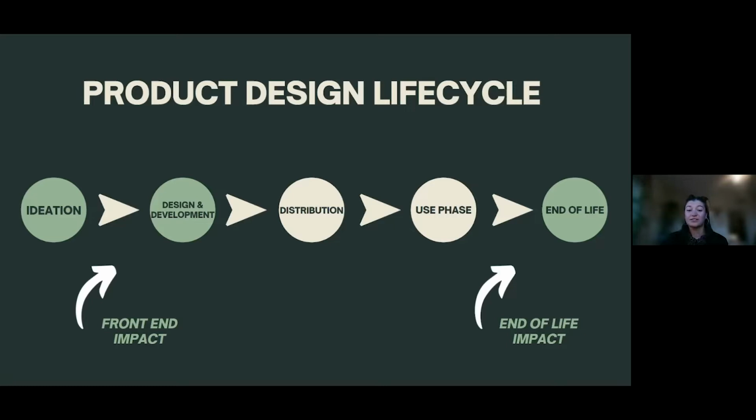From the materials to even the processes that you choose to actually manufacture the products, these choices made upfront will determine the environmental impact even before anything is ever made. So that's why it's really important to have sustainability as a key pillar when you're designing and developing a product, and not just treating it as an afterthought.